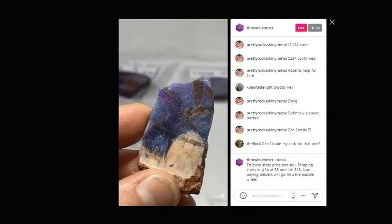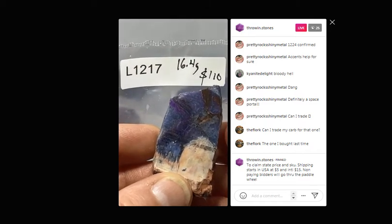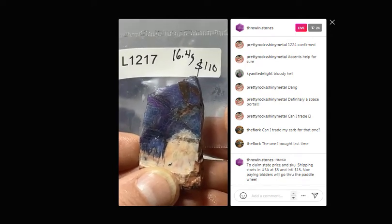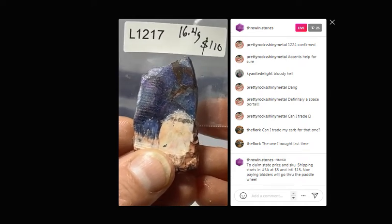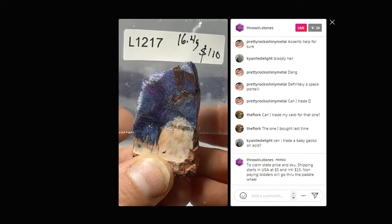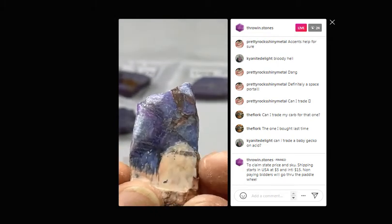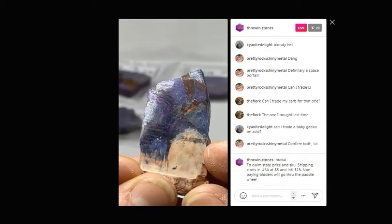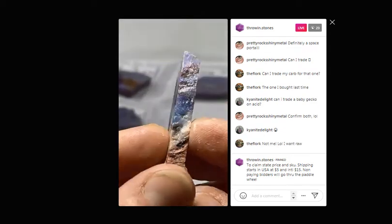Can you trade? Yeah, sure. If you want that one, you can trade. Can I trade my cab for that one? What's your cab? I don't know what that is. Is that like your carburetor, man, out of your car from like 1984 or something? Pretty rocks, if you want to trade, you're perfectly welcome to. Just confirm the number and I'll switch it out for you. And like I said, it's showing there in the back, the one I bought last time. Oh, the cab. Can you trade? Well, see, the problem is that you made me show that whole tray of cabs because you wanted finished cabs, man. And I believe that Pretty Rock Shiny Metal might be ahead of you.